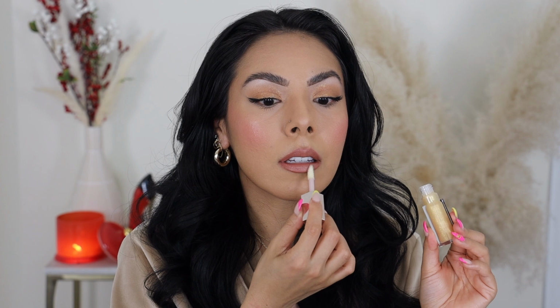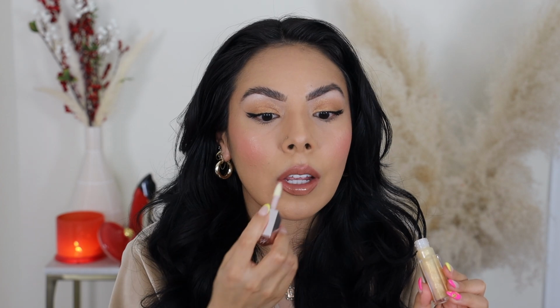This, I already talked about it, is literally a game changer. Just please look at this. Prettiest hint of like gold. Really a clear gloss with gold in it. I mean, that's literally all you need.